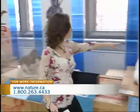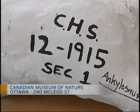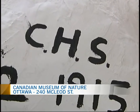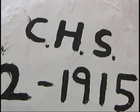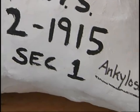They're stored away. Now, is this here the date? What is this information? This basically tells us who collected the fossils. So CHS here stands for Charles H. Sternberg. And it was the 12th fossil collected in 1915. Okay. Which one's your favorite so far, Jordan?